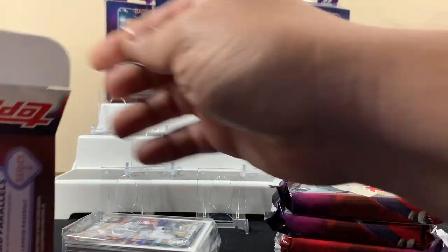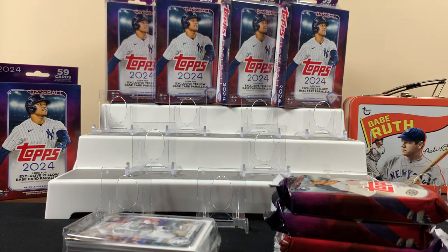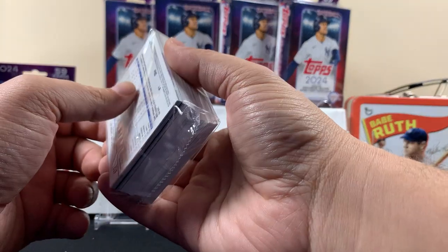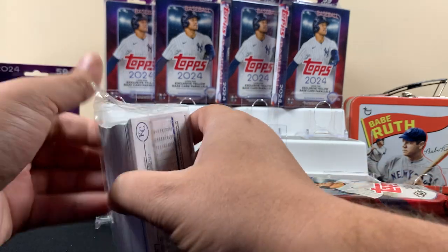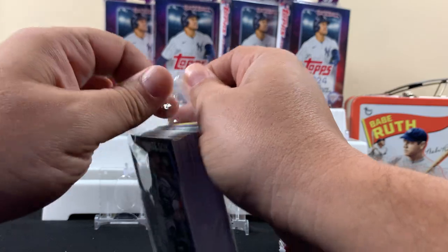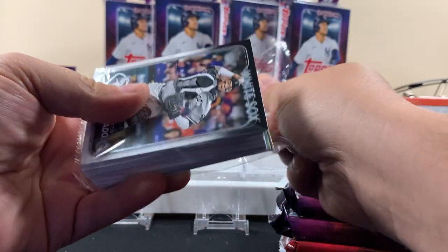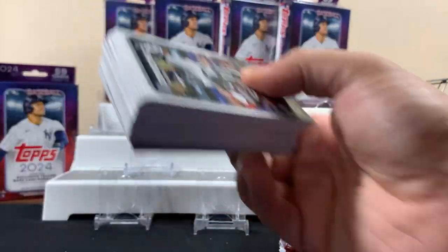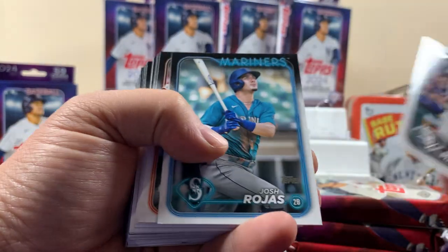Look at the little security tag hanging off this thing. I know the jumbos are like a guarantee of one auto and two relics or something like that. So we'll see what we get out of that one. A jumbo box, I think, is 10 packs, so we got three packs out of the 10. We'll see how we do. But first hanger, let it be a banger. Let's get right into it.